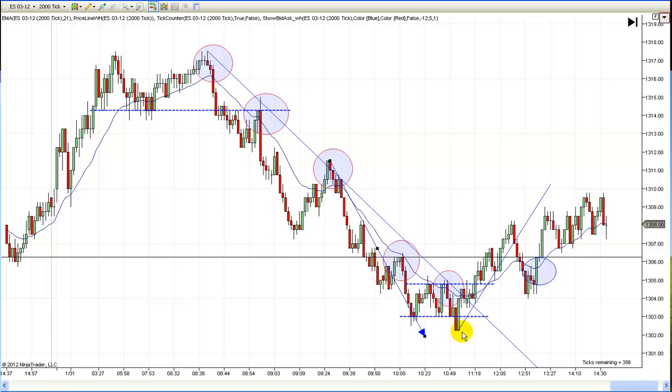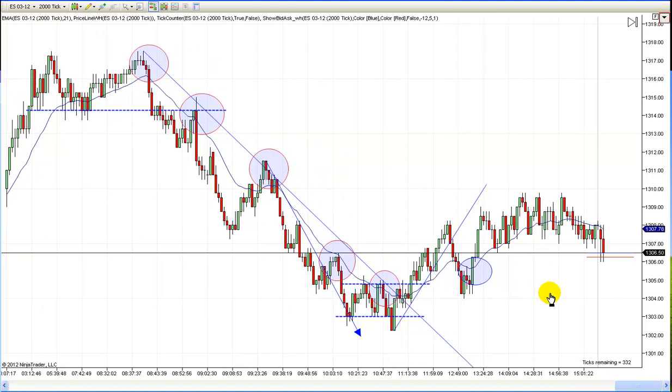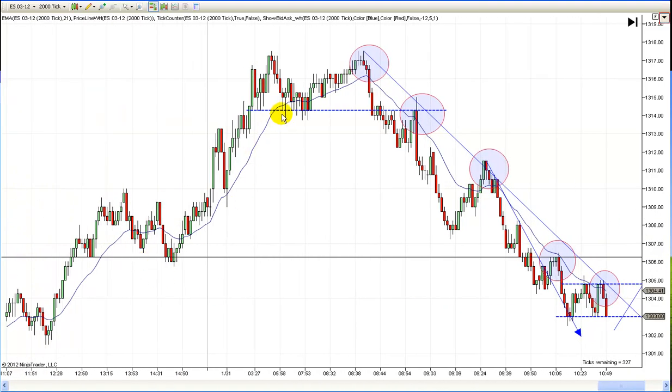You can see it went into this trading range right here. We broke a little lower, failed, and then the trend reversed. We had a break of this trend line right here, retest to a new high. It tried to sell off, but it couldn't, and it just pretty much went into a trading range for the rest of the day.